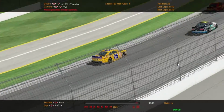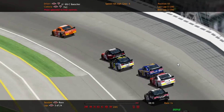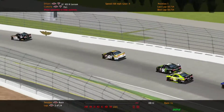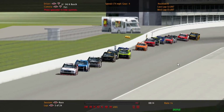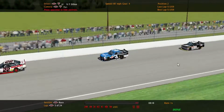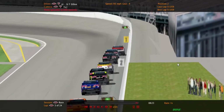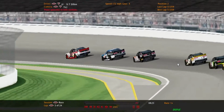Ross Chastain, Blake Cook, and John Wes Townley are top 20. As we are right now clean and green here up front. Paul Menard still working on the inside of the 54 as he's gotten around the number 9 of Chase Elliott. Ryan Blaney leading a single file line down the back straightaway, trying to keep the draft off from the number 3 of Ty Dillon.